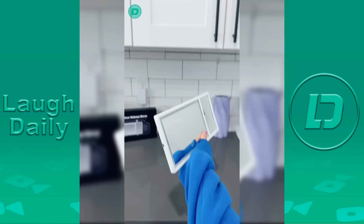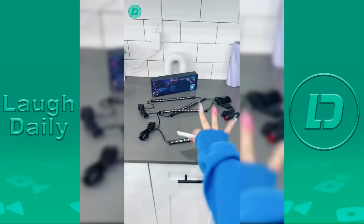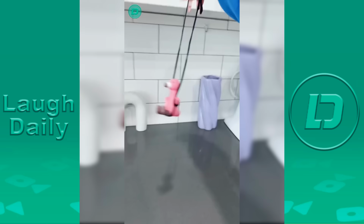First, a visor makeup mirror. My car lighting is yellow, so I like that you can change the color. And there's two mirrors. LEDs for the inside of my car. I'm most excited for this. Swinging Craig for my visor. This bag to organize stuff.